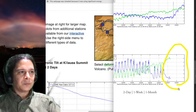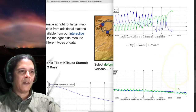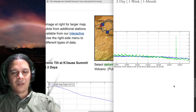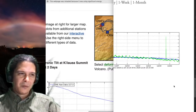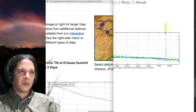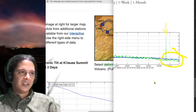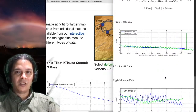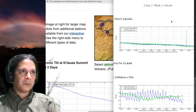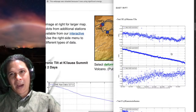This is the next station down the east rift zone over at Pu'u 'Ō'ō. You can see it's not providing data right now, but most importantly, the station at Jonica, which is down in the upper lower east rift zone, you can see that same earthquake signal was felt quite strongly, but no change in any of the tilts since then, right? So that's the kind of signal we're looking for, and that's why we say nothing has changed in the lower east rift zone, right?